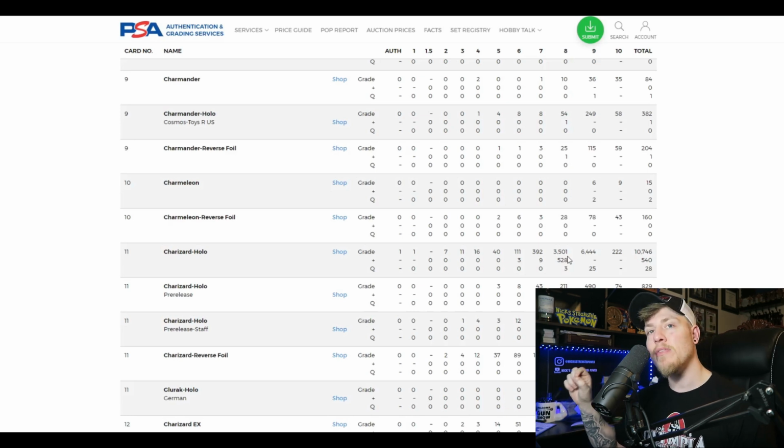So of the 10,000 of this card that have been submitted to PSA, only 200 have received a PSA 10. That's about a 2 out of 100 odds that you will get a PSA 10 if you submit a Charizard to PSA. So if you submit 100 Charizards for grading, fresh out of the pack, mint, for every 100 that you submit, you might get 2 back, maybe, that are a PSA 10.